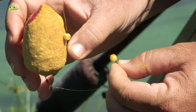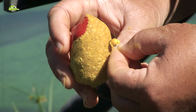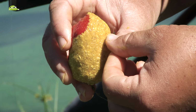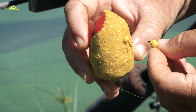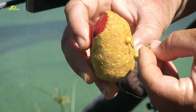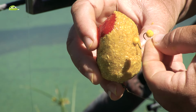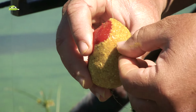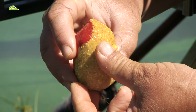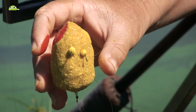So I took away the dough, so I'm just going to push the hook with the float into the bomb, just like that, preferably where there's no dip. And then I'm going to push the soft one into the bomb right next to it. I don't like doing this, but normally it works and the fish are biting nicely today.